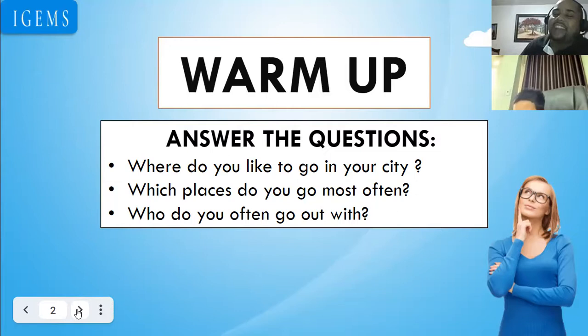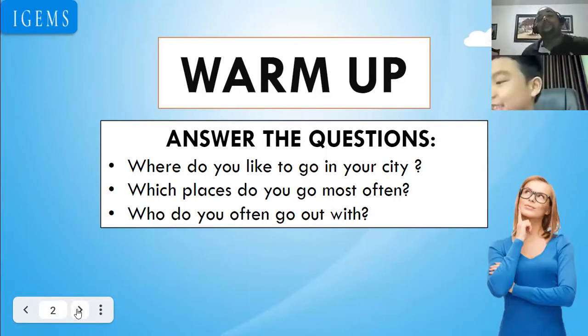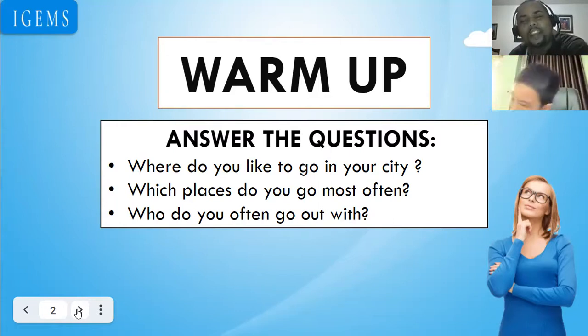Yeah. Okay, I know that you go to your house because you are in your house, but apart from your house, which other places do you like to visit? Or do you go? Supermarket. Oh, supermarket. And what do you do at the supermarket? Buy things. Buy things such as? Yeah. What kind of things do you buy at the supermarket?